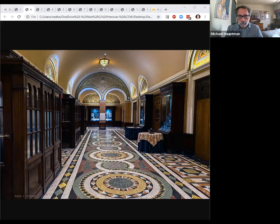So we have a couple of questions. We have one from Ellen: what are the 9 images in the circles? You mean on the floor here? They're not really images, I don't think. I think they're just sort of patterns. I'll have to look at them again, but I don't think they're images. I think they're just a tile pattern.